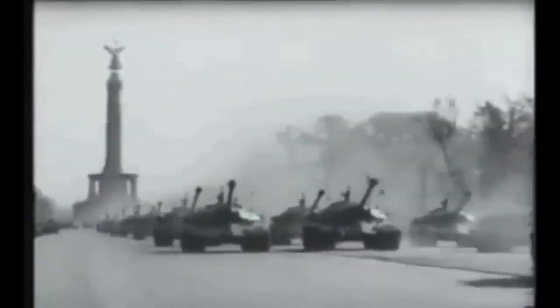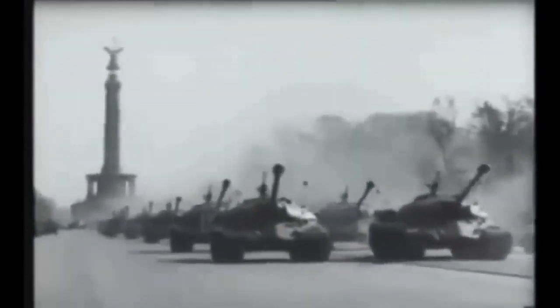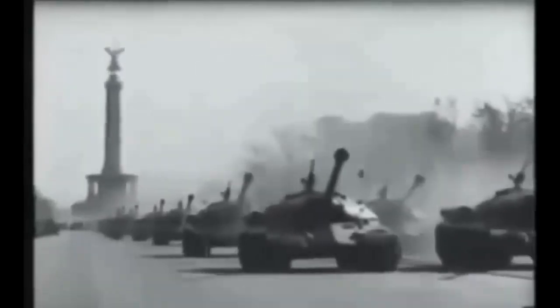The FV4005 was a direct response to the IS-3, a Soviet heavy tank that was developed in late 1944 and was shown off in 1945. Now, mainstream media and commie boos will try to convince you that the Western allies were shocked to see rows of these new Soviet heavy tanks during the victory parade in Berlin in 1945. However, this is a complete lie.